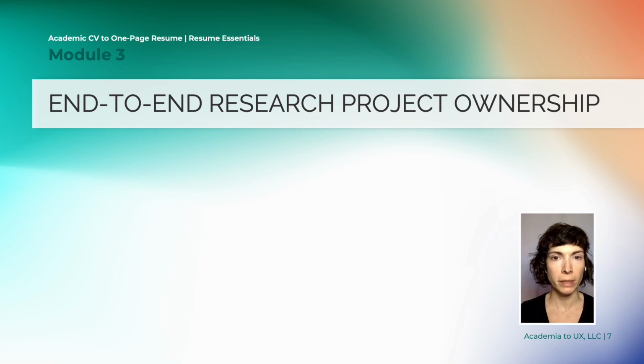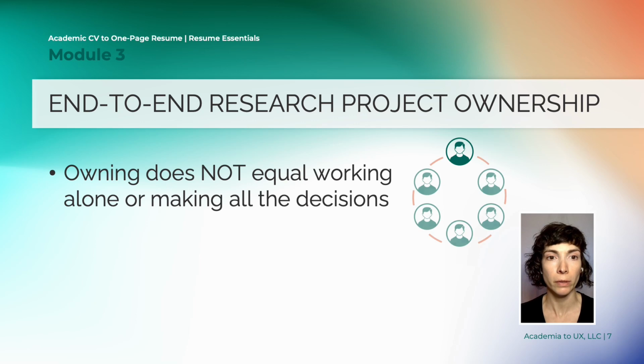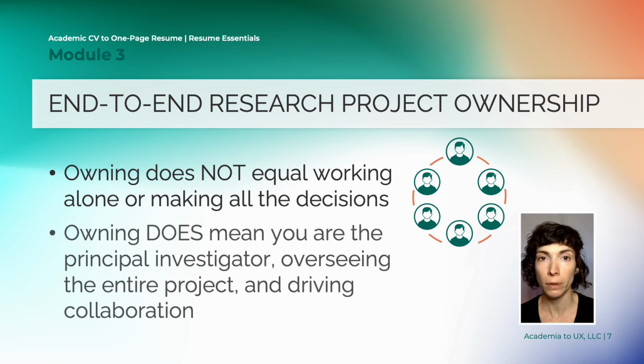Owning a research project doesn't mean you did it alone and made all of the decisions. A critical component of a UXR job resume is to demonstrate that you have and can pull on the strengths of others and subject matter experts. Ownership is a lot like a principal investigator role, where you have oversight across an entire project, but nonetheless delegate roles and responsibilities to others that might have the subject matter expertise or interests in those areas.